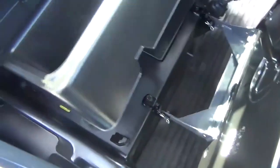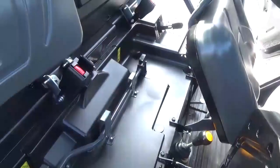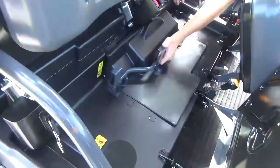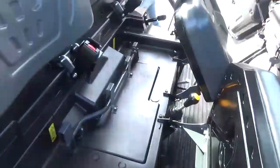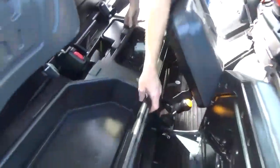Underneath here, pick this out real quick. This is nice because you can take it out and you can rinse it. Underneath here is actual access to the engine. You can see underneath there, as clean can be. I'll go ahead and we're gonna snap this back in. And that's as simple as it gets. So that's as easy as it is right there, fellas.